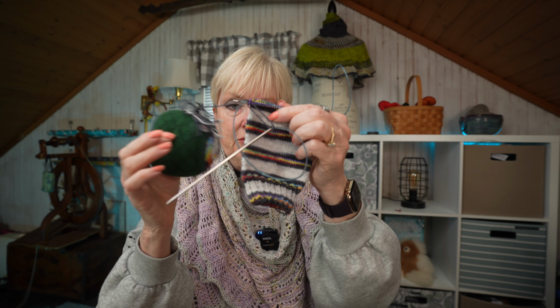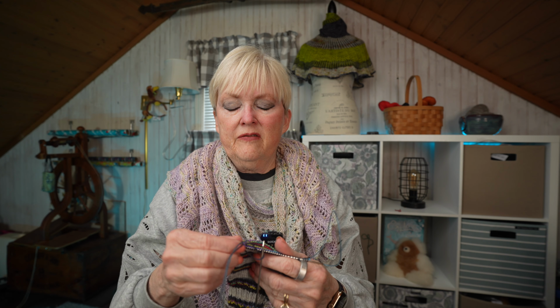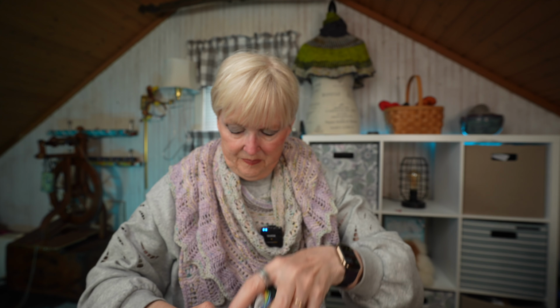Okay, next pair. Okay, so this is another pair of Dark Side of the Moon mustache socks. I wanted to knit the extended play version, but I cast on the regular version, and I just said, well, let's just keep going on these. This one I grab a lot if I just need like mindless knitting. It's almost to the heel, not quite. And I haven't started the second one yet, but I do have it wound.